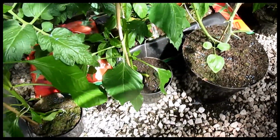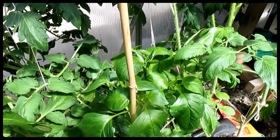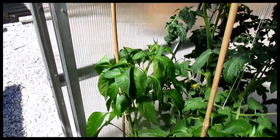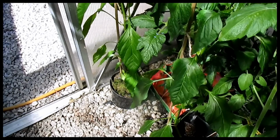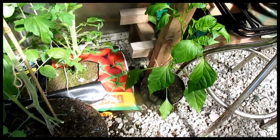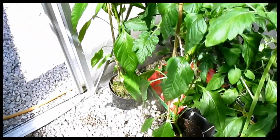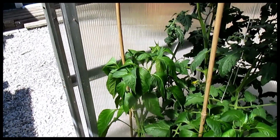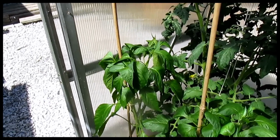And I've got peppers here, those are pepper plants, and this is the first time that I've ever managed to grow pepper plants. They've never grown at all. Now these have grown, whether I'll get peppers or not, it's another thing. So let's go out to the vegetable patch now.